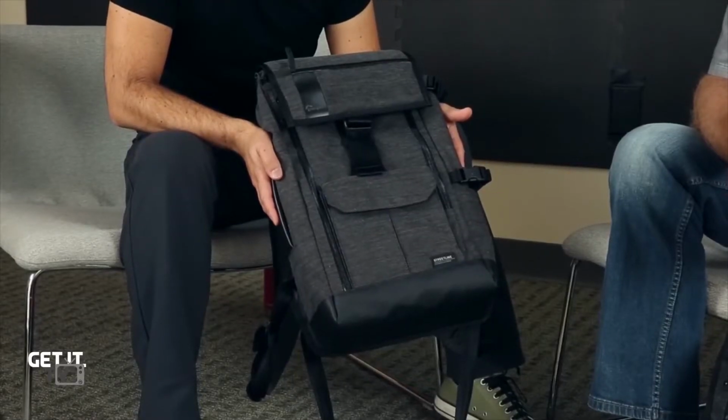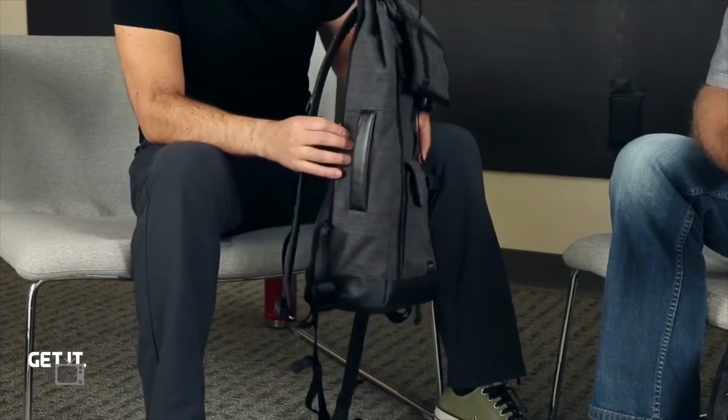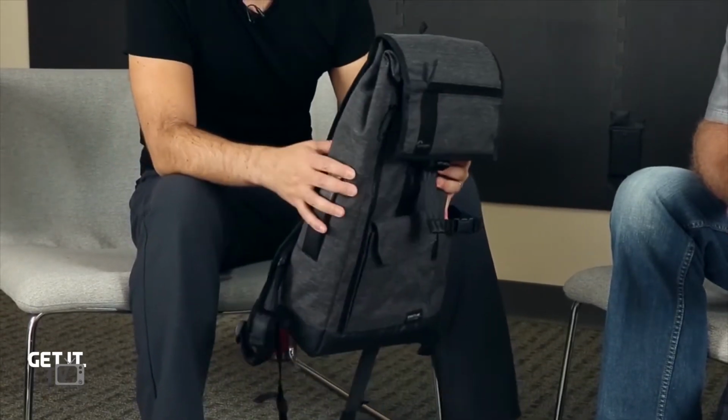2. Lowepro Urbex Backpack. Does the perfect backpack exist? Can it ever exist? Everyone needs to carry something different to and from work every day, but Lowepro has come very close to perfection with its Urbex backpack by optimizing it for modern electronics.